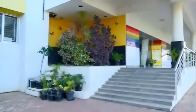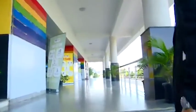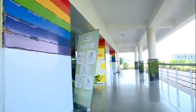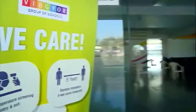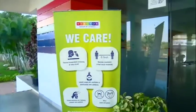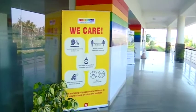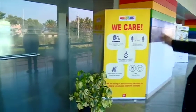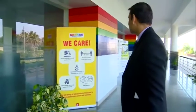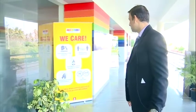Now we are going to enter the main school building. If you're heading towards our entrance, you can see here all the safety norms we show and we follow. We always ensure that everybody who is coming to the campus goes for thermal screening, then we maintain 6 feet social distancing, and sanitization has become a habit now.